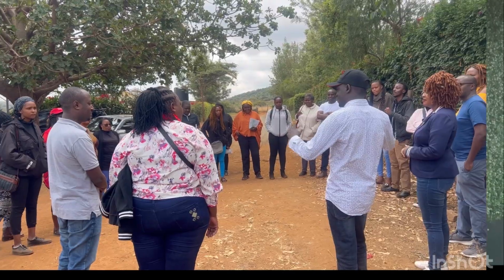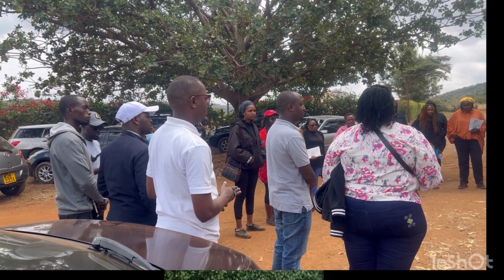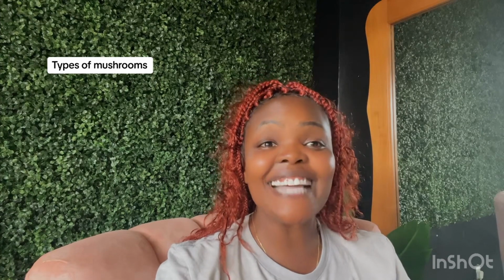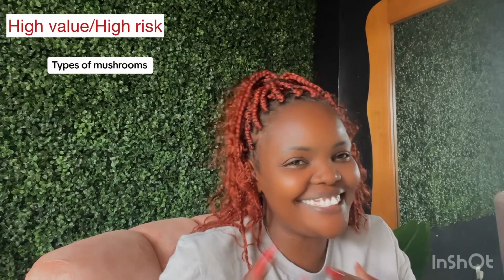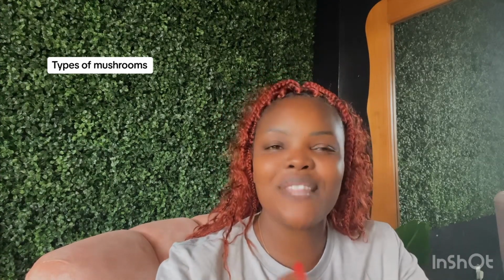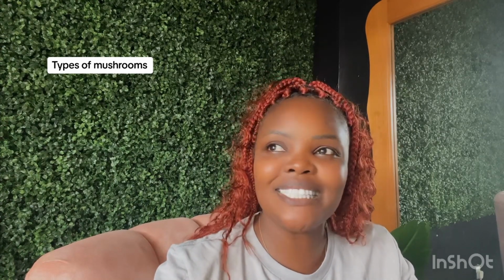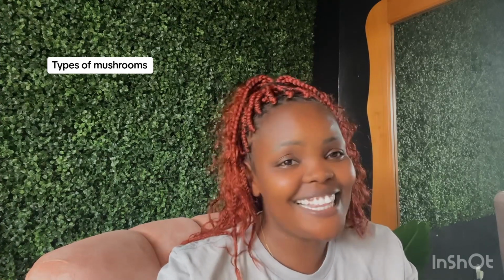That's why when people come to us for training in mushroom farming, I always tell them that yes, this is a high value product, but it's also high risk. So I hope you're understanding where this is coming from. It's nature that half of them will harm us, but half of them will give us great benefit, great nutrition, medicinal, so much value. So I hope you get to see the differences.